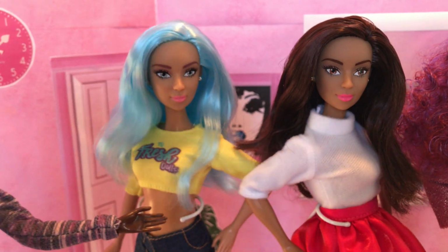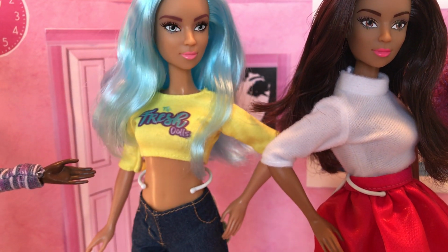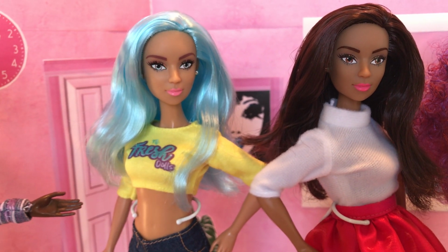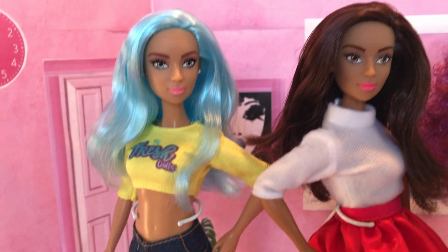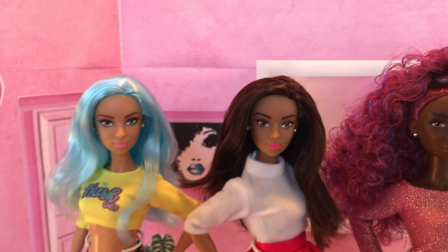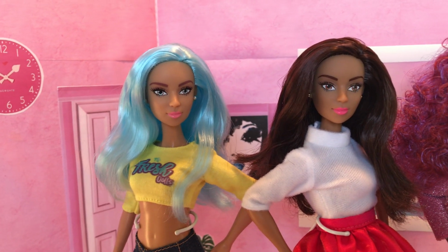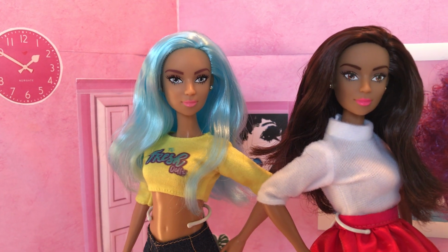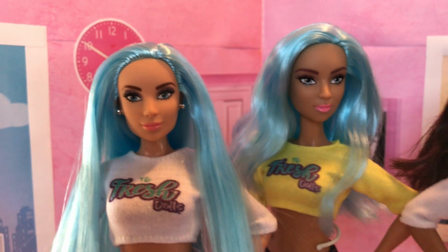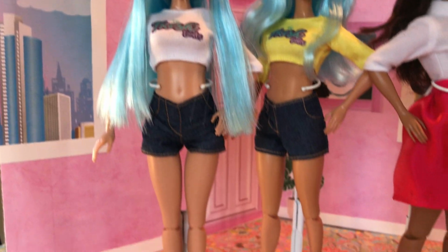So we have Skyler with her jet blue hair, and she's wearing a new refreshed outfit that we've seen before. For those of you who are not familiar with the Fresh Dolls, we're going to move Lynette out of the way. I'm talking about my videography skills. So we can pull up the Wave 3 Skyler.